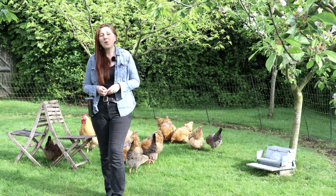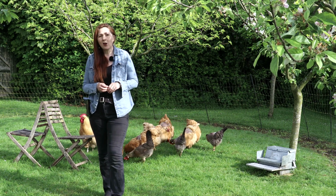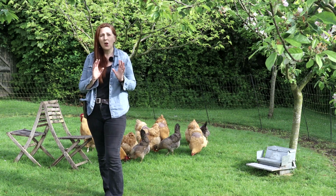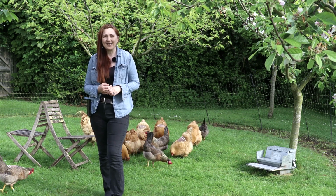And then finally we're going to have a look at gapeworm, because with the chickens free ranging, gapeworm is actually a larger risk for us, so we're on the lookout for signs that the chickens may have it. So we're going to have a look at that in the last segment. But let's get started with an avian influenza update.